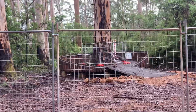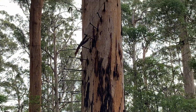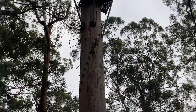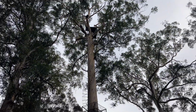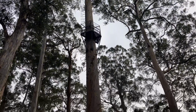Really, this morning at the bicentennial tree just near Pemberton, and they've closed it now, but you used to be able to climb it. Oh my god, that's ridiculous. There's no safety mechanism. There's just a load of runs on it that you walk up, not fenced in or anything. There's a platform there, and then it keeps going all the way to the top. I can't believe you used to be able to do that. It's insane. It must be 40, 50 metres high.